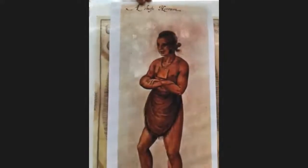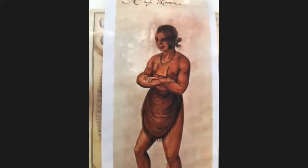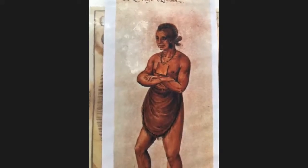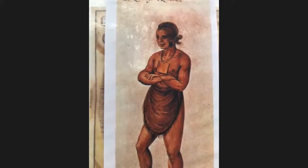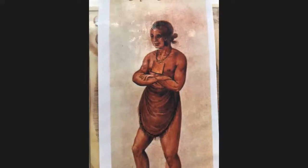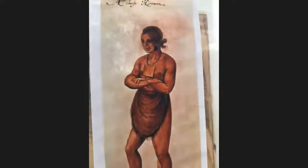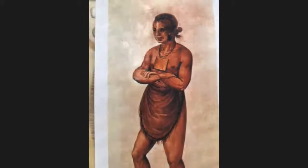This is a werowance, if you're using the Algonquian language, or a chief. And it's very likely that this is Chief Wingina. Wingina was the chief of the Roanoke, and he was the one that was killed in the battle with the English. This was painted in 1585, before they were at war, by John White, and it's one of the surviving paintings of his.